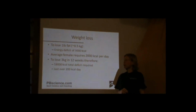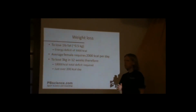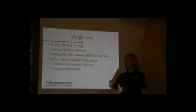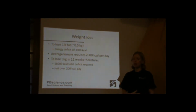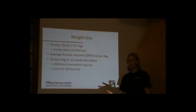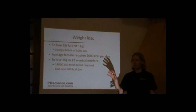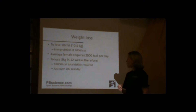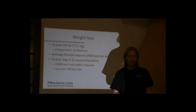To lose about a pound of fat, you need to have an energy deficit of about 3,000 kilocalories, okay? And we know that the average female needs about 2,000 kilocalories. This is a kilocalorie demand based on a normal active lifestyle. So not a sedentary individual, because you probably come across all the Weight Watchers diets that recommend more like 1200 or 1500, but this is someone who's still active. So to lose 3 kilos in 12 weeks, just do the maths through, quite a lot of kilocalorie total deficit required over that period, but actually, if you just chip away at it, it's 200 kilocalories a day.